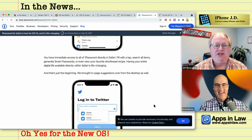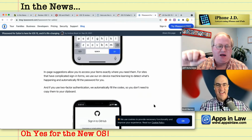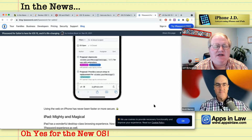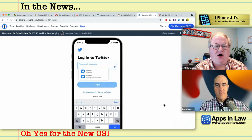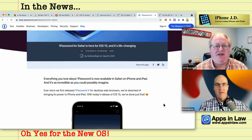But now it's integrated, much like it would be on a computer, right there on the boxes where you would type stuff in. 1Password works from within there. And again, if you've used a password manager on a computer, it's much more integrated. You can do almost all the same features. So it's faster, it's more efficient. And that's just one thing. I mean, that's just the 1Password.